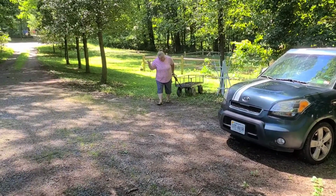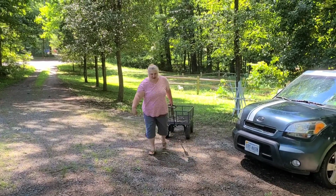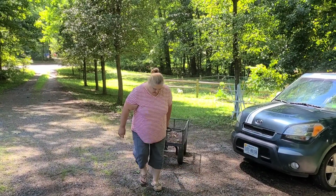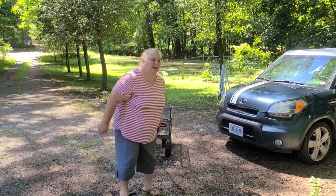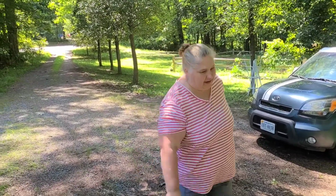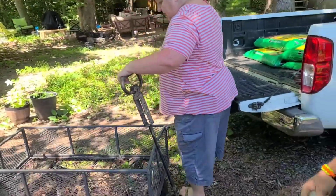I got my feet soaking wet. How'd you manage that? Because some pots were in here. Oh. And they were full of water. They were full of water? It was full of water. Hmm. All right. Here we go.